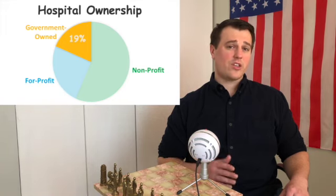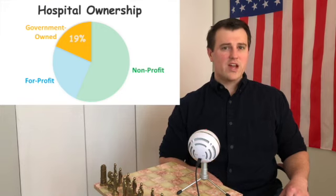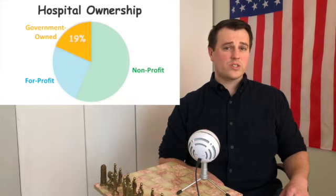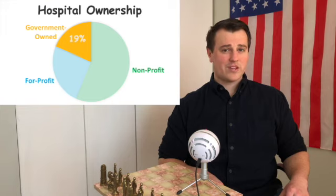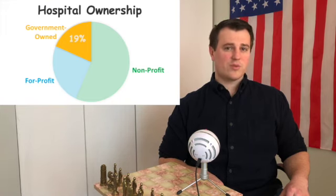These are operated by either state or local government, sometimes in conjunction with a public university. They're disproportionately located in rural areas, and they serve low-income communities often, meaning that they also tend to have the highest number of Medicaid patients, highest number of uninsured patients, and have the lowest profit margins among all hospitals.